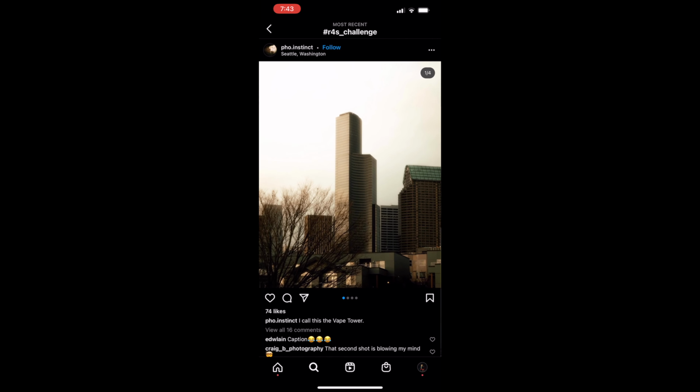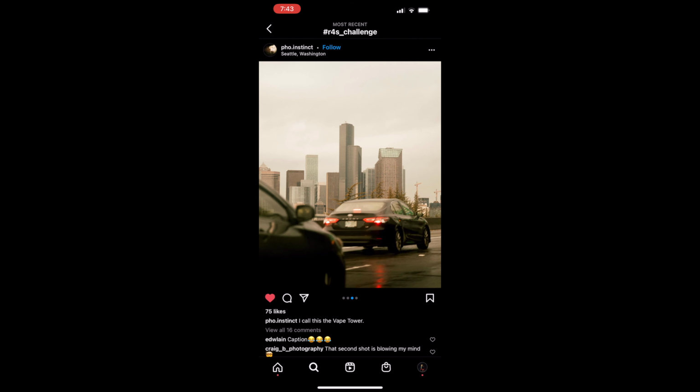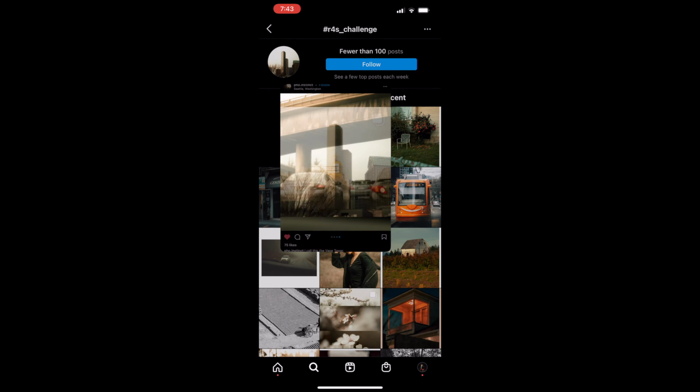This photo over here got my attention. Oh, this one right here is really beautiful. Just going to like this one right now. Oh, these are great shots. Faux.Instinct really got some great shots of this right now.